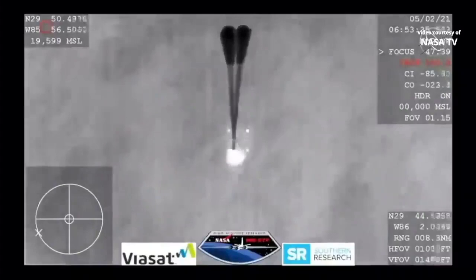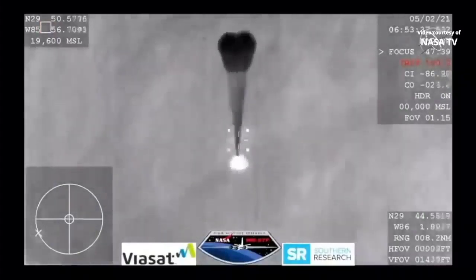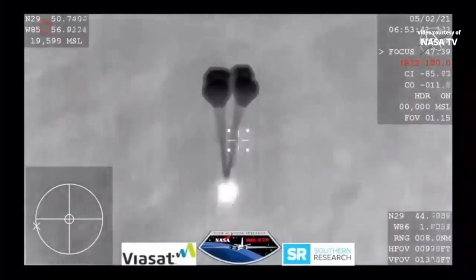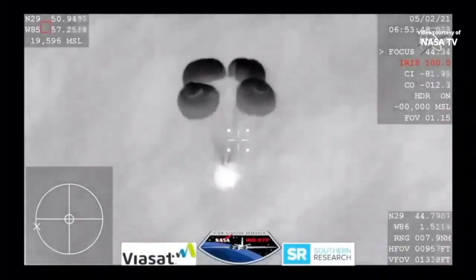Visual on 4 mains. And Resilience copies, and we see a nominal descent rate. SpaceX copies and concurs nominal descent rate.